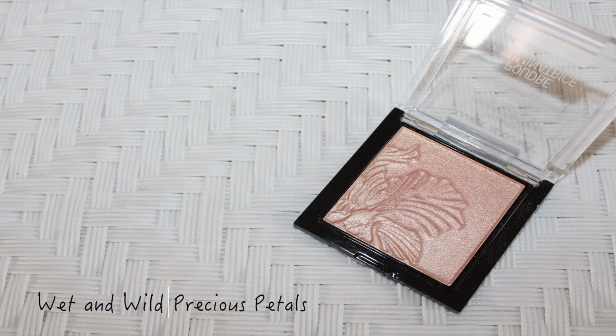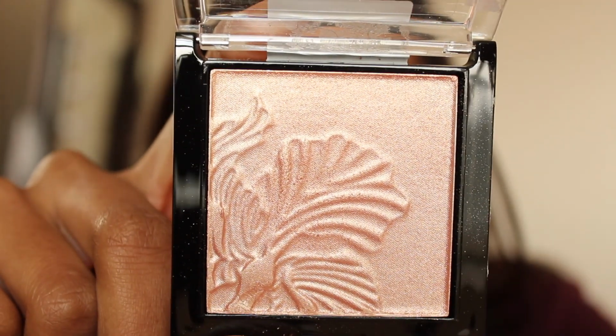The next 2 highlighters were things I just recently tried. I tried this for a month or 2, but they've quickly gone up in my list of favorites. The first one is from Wet n Wild. This is in the shade Precious Petals. This is available on Nykaa.com now. That's where I purchased this. This is such a gorgeous shade. I mean, look at this. And that flower, oh my gosh.